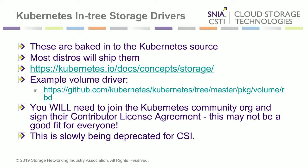In order to contribute to this, in order to add a new entry driver, you have to be a member of the Kubernetes community. You have to sign their contributor agreement. Some employers may not want to sign that contributor agreement and volunteer IP to another organization. So that depends on you and your company. This is being deprecated. The CSI is the new hotness, and that's basically what the Kube community is leaning towards by and large. So there's currently an effort to basically not allow any new entry drivers.